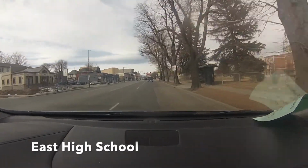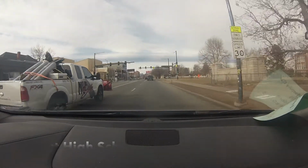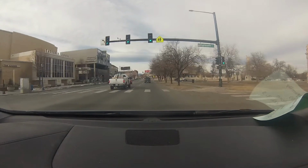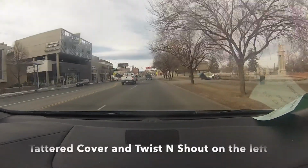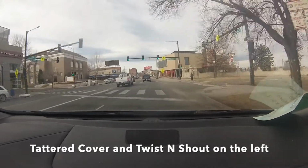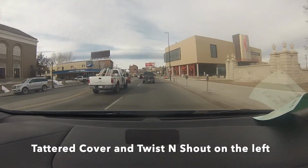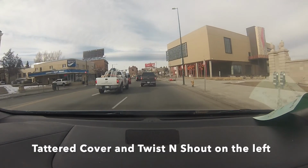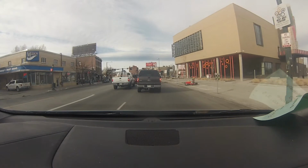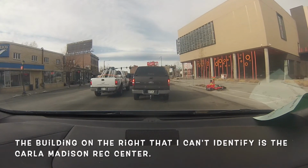And then over here on the right is East High School. It's one of the ones that's right in the middle of the city. Twist and Shout is also there. Twist and Shout Records is in there with the Tattered Cover. And I don't really know what this building is here on the right. Don't recognize it. It's a newer building.